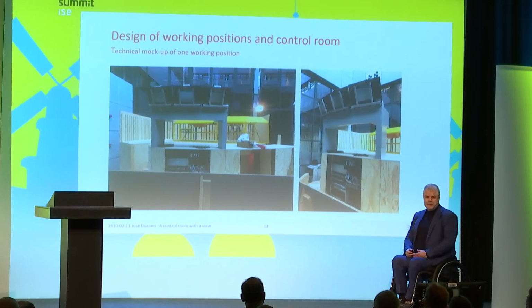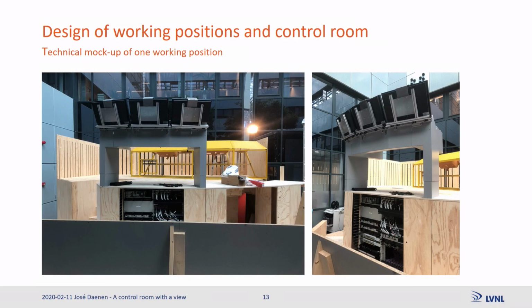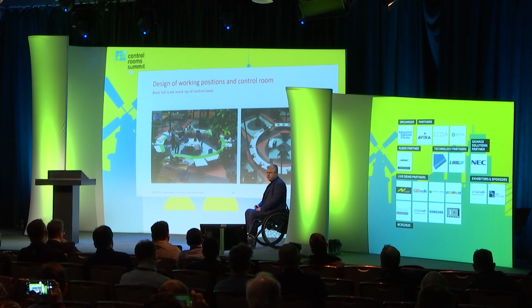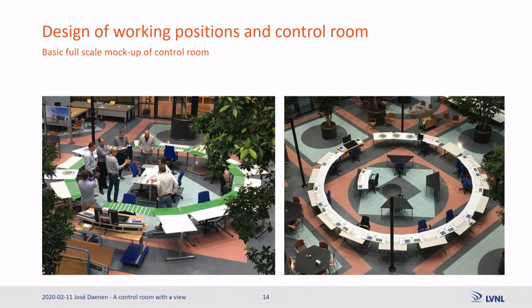Then we made for the technical guys a technical mock-up of one working position so they could start training to dismantle the old working position and put in place the next one. And they did it several times to see if they would come up to any hiccups or get any trouble implementing the new working position. Then we took a couple of guys together and in one of the areas in the building at Schiphol East, we recreated with simple tools, just a couple of tables, how big it could get and what kind of positions we could create. And so we came up that the possibility was there for 15 working positions.